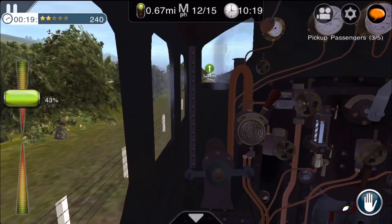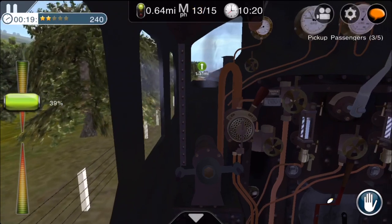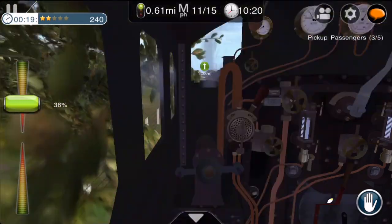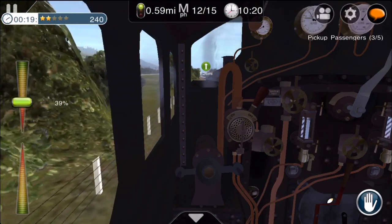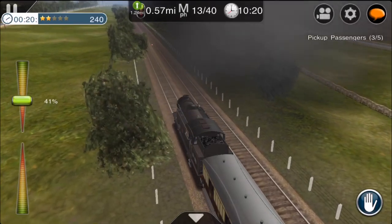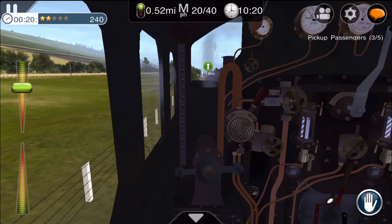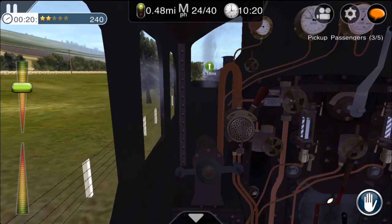Station. Stop it! I need to go faster. I really need to stop going 50 miles per hour. Holy crap! My god, this is going nowhere. Oh, I've got 40 now. Okay. Why does this map always make me tired? That is just weird.